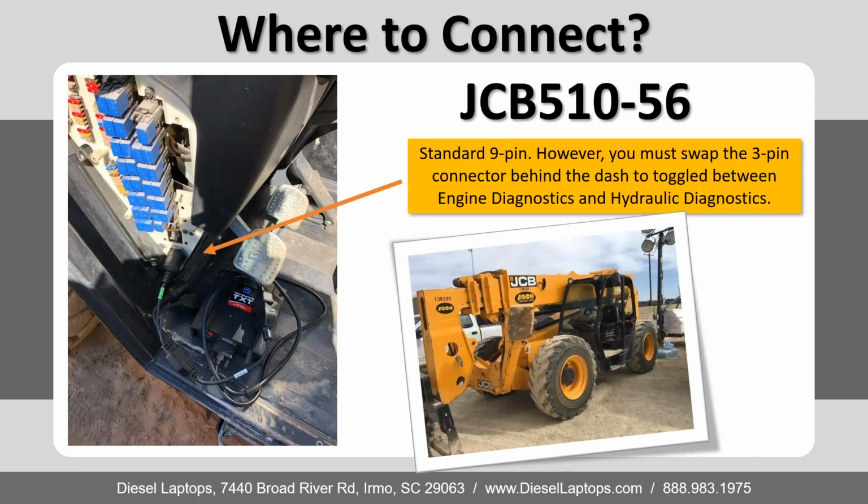All right, JCB 51056. This is going to be a telehandler, and these are a little more confusing. You can see it's just a simple 9-pin connection here at the bottom, but right above where this arrow is, where that square hole is, and you can kind of see behind that fuse block, you've actually got 3-pin connectors in there, similar to your Cummins 3-pin engine connectors. You've got 2 connectors back there, one for the vehicle side and one for the powertrain side. Both of these as communication lines lead straight to that 9-pin, but you've got to swap these around depending on which part of the equipment you're trying to diagnose.